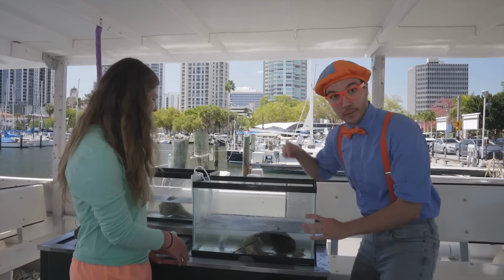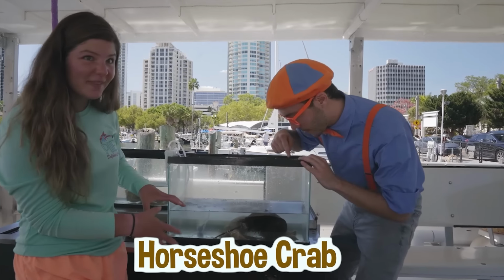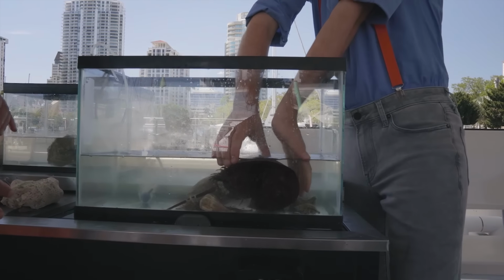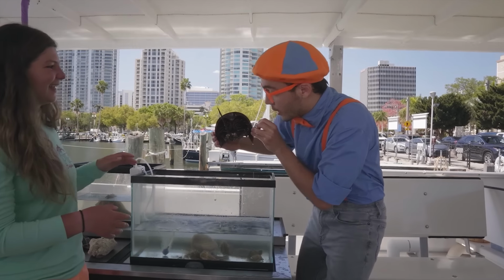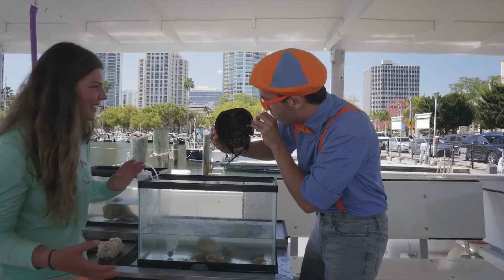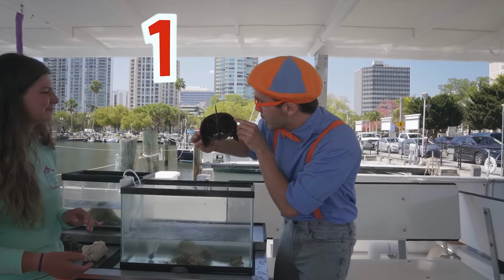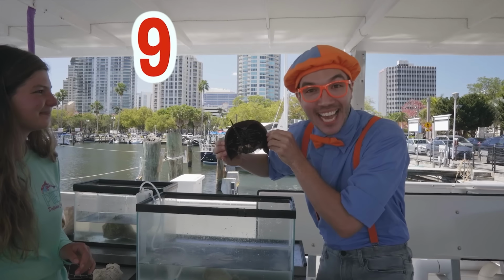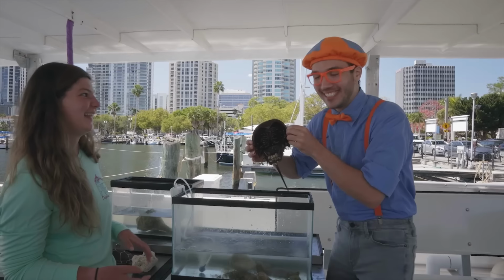Yeah. Okay, well, it looks like we have some sea creatures here. What's this guy called? This one is a horseshoe crab, and this is my favorite animal in our touch tank today. Whoa, can I pick him up? Of course. Yeah, okay, here we go. I'm gonna be very gentle, though. Hello, Mr. Horseshoe Crab. Whoa, look at all his legs. Yeah. How many legs does he have? Whoa, hey, let's count the horseshoe crab's legs together. One, two, three, four, five, six, seven, eight, nine, 10. He has 10 legs. Whoa, that's a lot of legs. A lot of legs. Yeah.